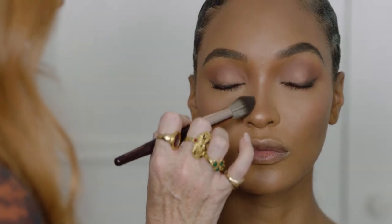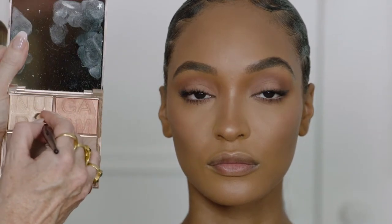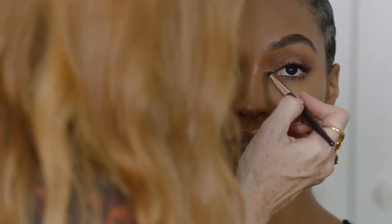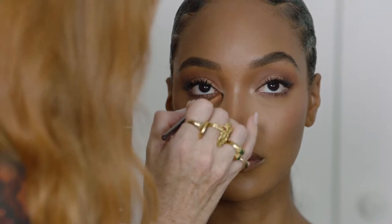Thank you. Okay, here, and then we're contouring. And then again, we can do down the side of the nose. So much depth in it. And then we're taking this gold, and a trick that I like to do is you can just do two little dots in the inner corner. Create a bit of that magic.